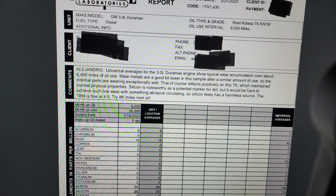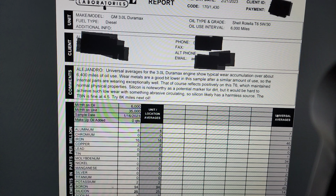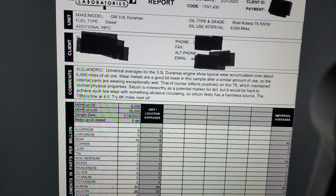It's easy enough for me to do. It doesn't bother me. It's not a big cost for me. So this 6,000 mile oil change was just a test to see how things were in a more quote unquote extreme interval for me personally.